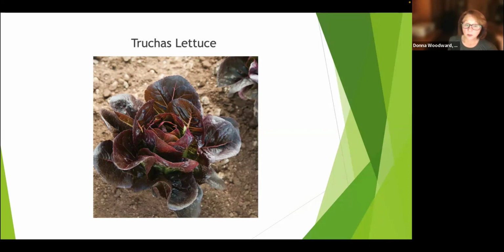The best thing about it was its color. It can add some visual interest to salads, and I would think that's the only reason to grow it. Nobody, to my knowledge, tried growing it again. I didn't. So anyway, it was the loser.